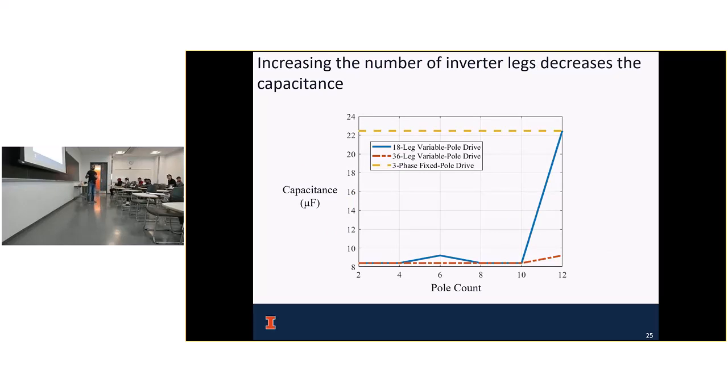So here, I'm showing, for example, the 3-phase fixed pole drive. The 3-phase drive cannot change pole count, so the pole count comes from how the machine is wound, basically. We don't change the phase excitation, which makes sense, because in real life it's not supposed to depend at all on the motor pole count. But when we have a higher number of inverter legs, we're going to change the electronic excitation with different pole counts. So that's going to affect our cap sizing. And as you see, the 36-leg drive reduces the cap size by 2.4 times, even at the same switching frequency, without at all increasing the switching frequency.